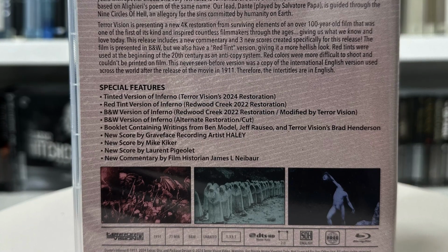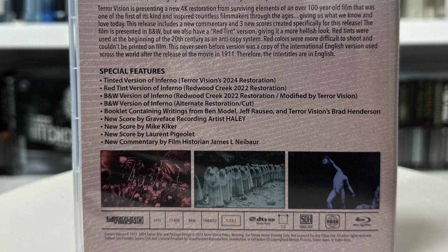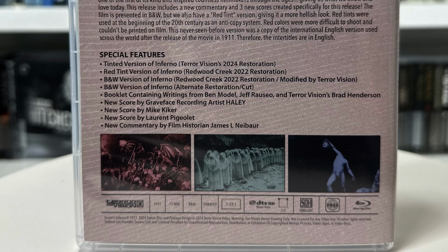So this is based on the poem of the same name. You've got Dante, the lead, guided through the 9 circles of hell, an allegory for the sins committed by humanity on Earth. And this is a 4K restoration from TerrorVision, from the surviving elements. It is only a Blu-ray disc though, it's not a 4K disc. And this is gonna look like a film from 1911.